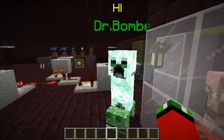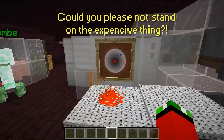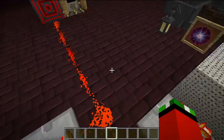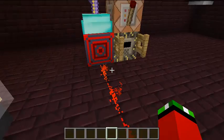Hey. Yeah, I see your machine. What's this do? Oh, sorry. Oh, okay. So the lava is heating the water, and then the hydrogen ions are coming out of there, through there, and powering that. Why is the Stone Sword there?